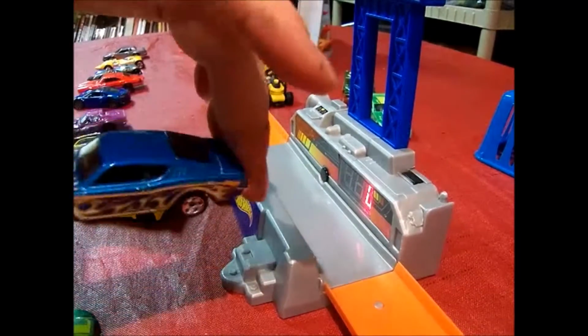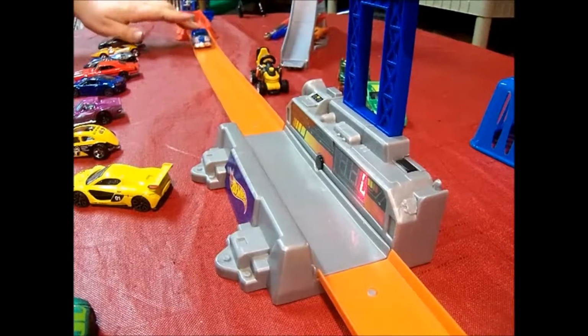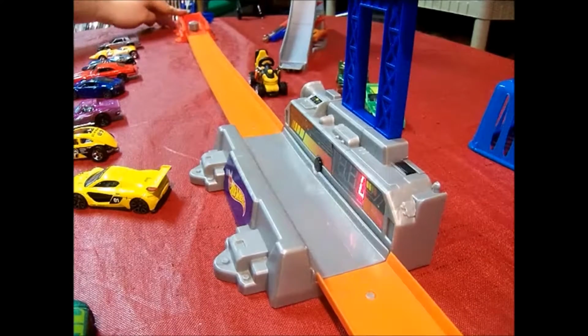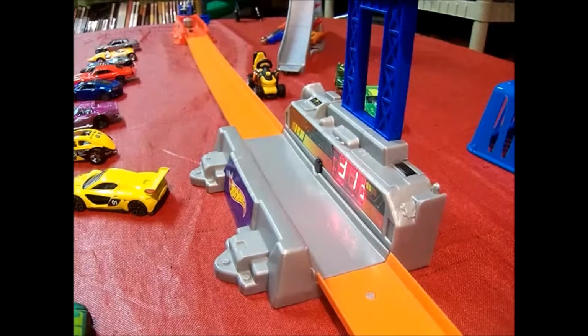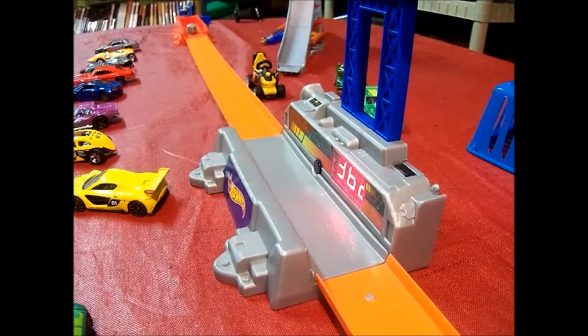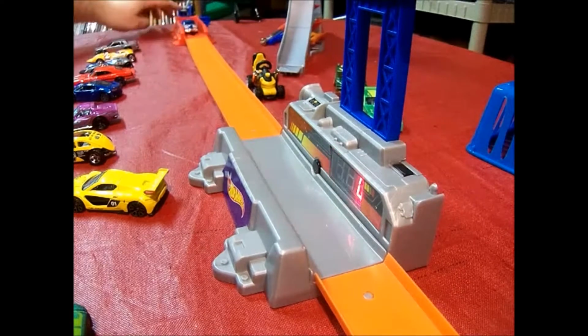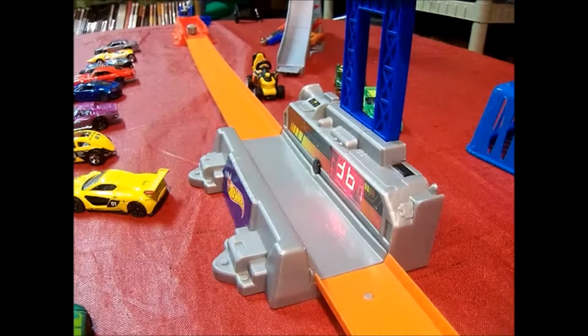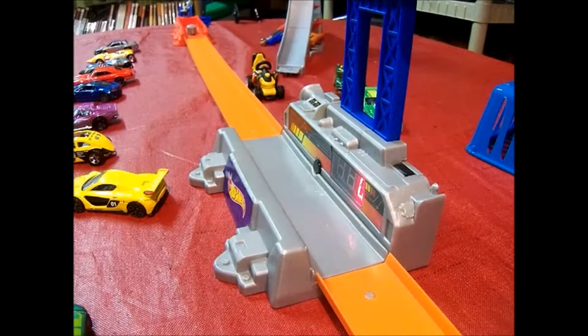Okay, next one is this one, 69 Mercury Cyclone. Okay. Get the calculator ready. 373. Okay, next shot. 362. And the final shot. 361. With the fastest recorded speed of 373. And an average of 365. And that was the 69 Mercury Cyclone.